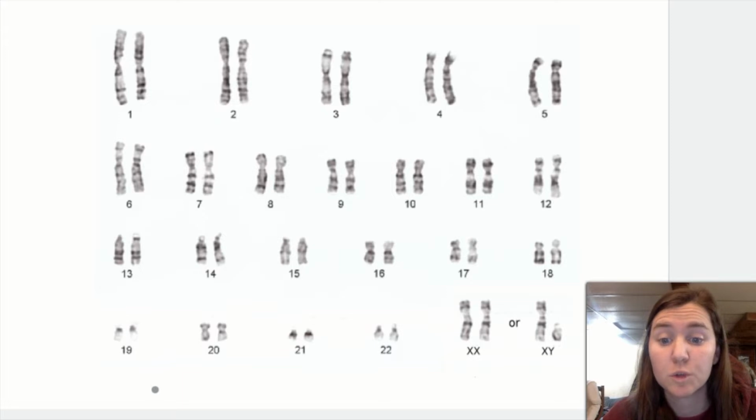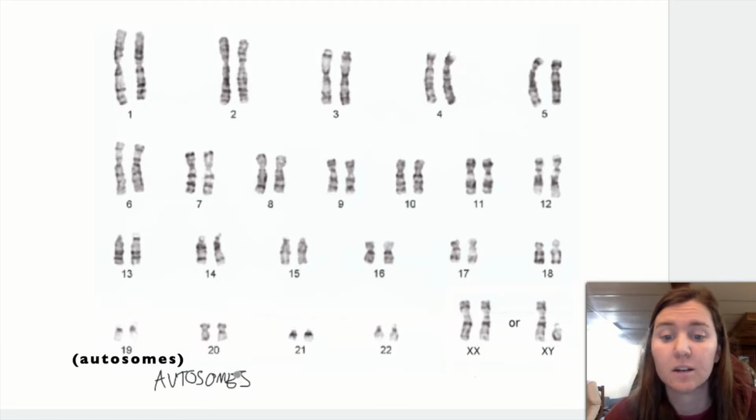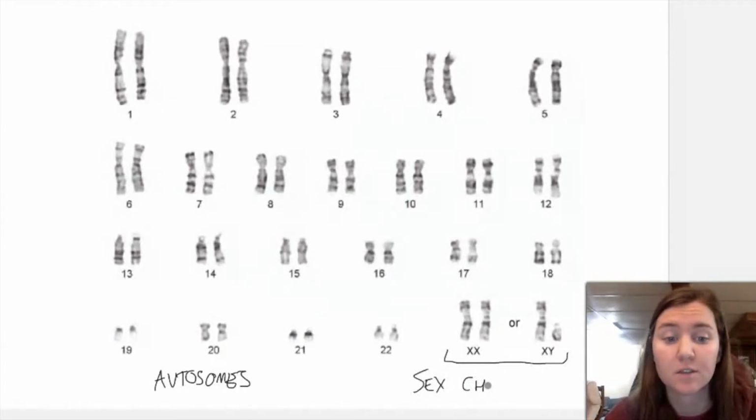Pairs 1 through 22 of our chromosomes are called autosomes. And then the last pair, pair 23, those are called the sex chromosomes, because those determine if the sex of an organism is male or female. So XX would be female and XY would be male.